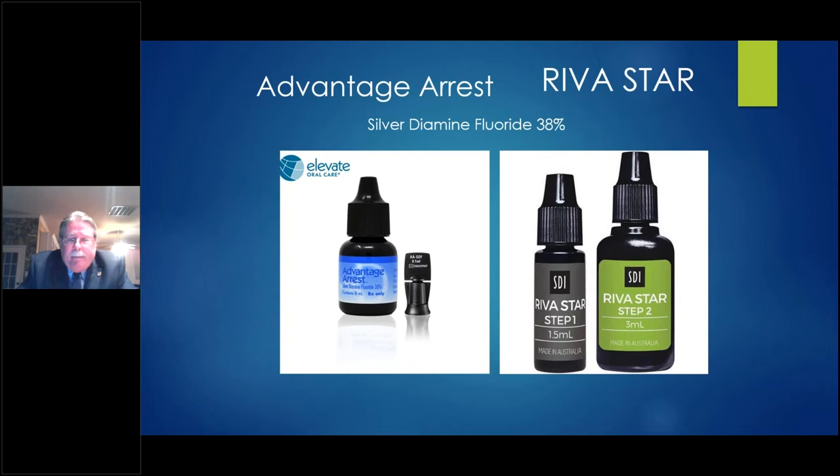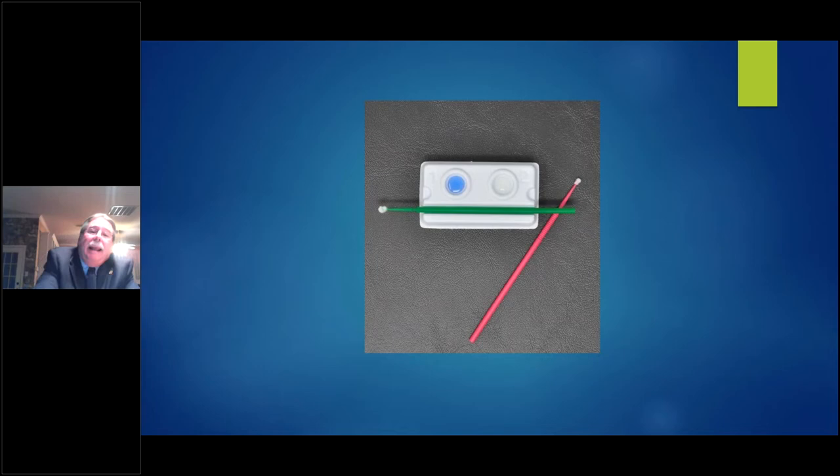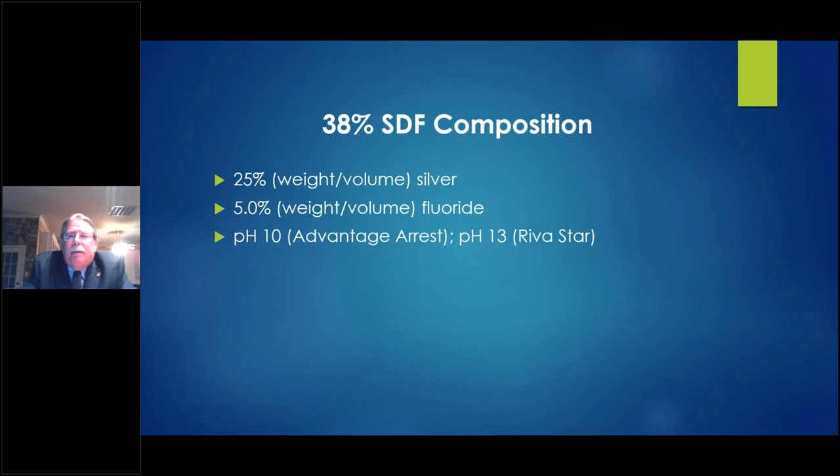Advantage Arrest was the first one on the market, and more recently, Revastar has been introduced to the marketplace. They're both 38% silver diamine fluoride. Advantage Arrest has a nice blue tint, so you can see it easier when you put it on, or you can get white, clear. And what does the product have? Well, it's 25% by weight silver, 5% by weight fluoride, and the pH of Advantage Arrest is 10, and the pH of Revastar is 13. And I'm going to talk about that in a minute too.